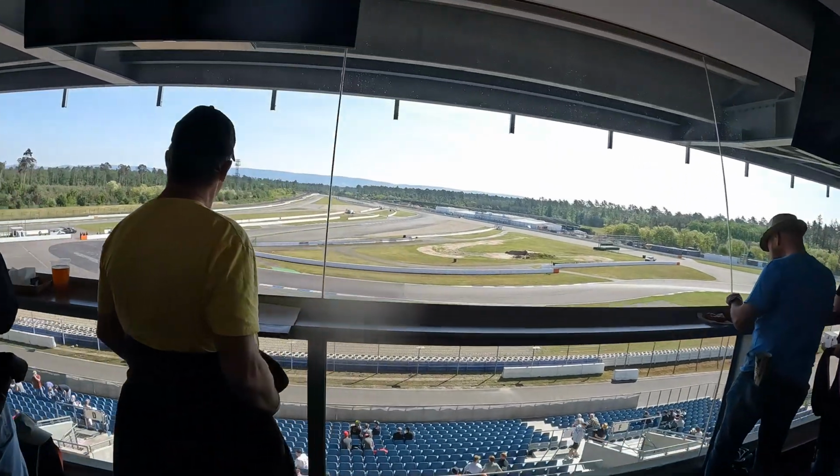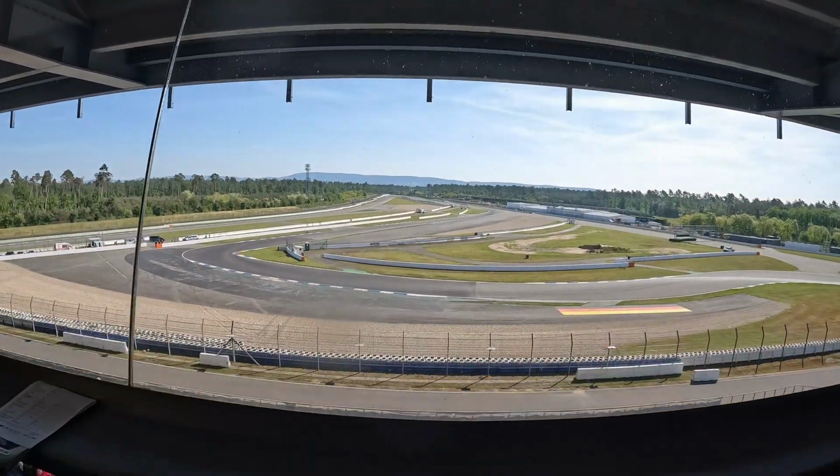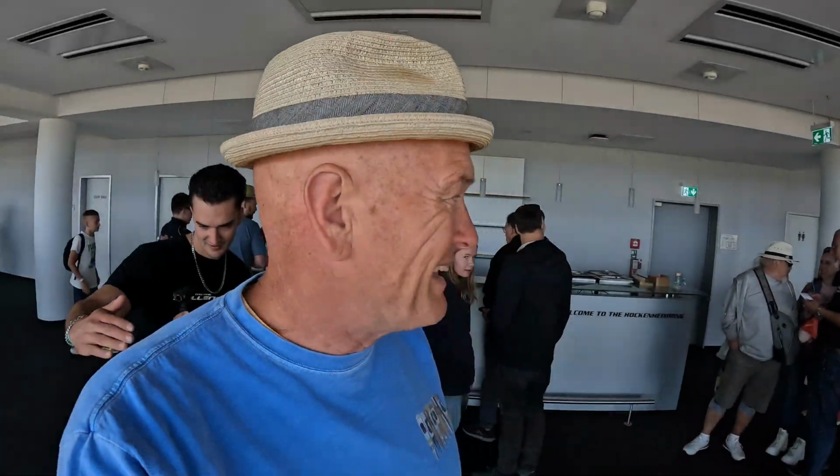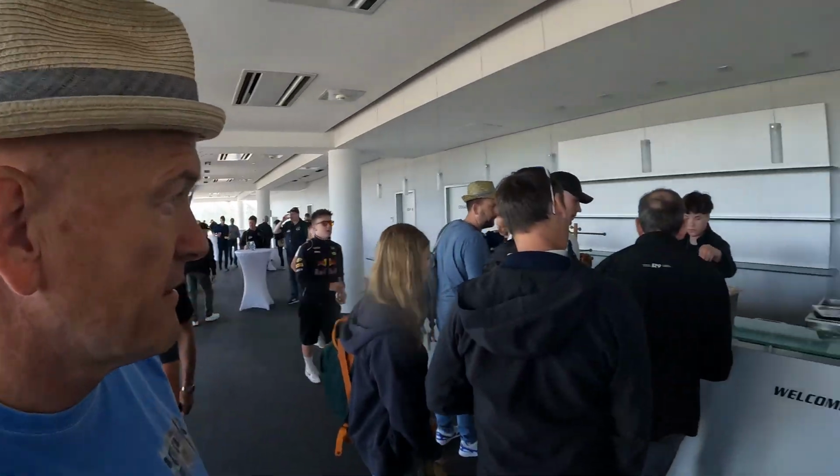And check this out, this is the Hockenheim ring. And we're gonna watch a couple of races happening here in a couple of seconds. Again, don't know how we made it in here. We didn't sneak in, we just pressed the elevator button and we're here right now.